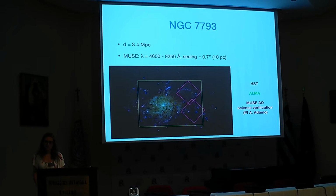But I've been working with recent MUSE science verification data that I've been reducing. They are wide field mode and extended lambda coverage. And the 2 pointings are shown in magenta here on the plot.